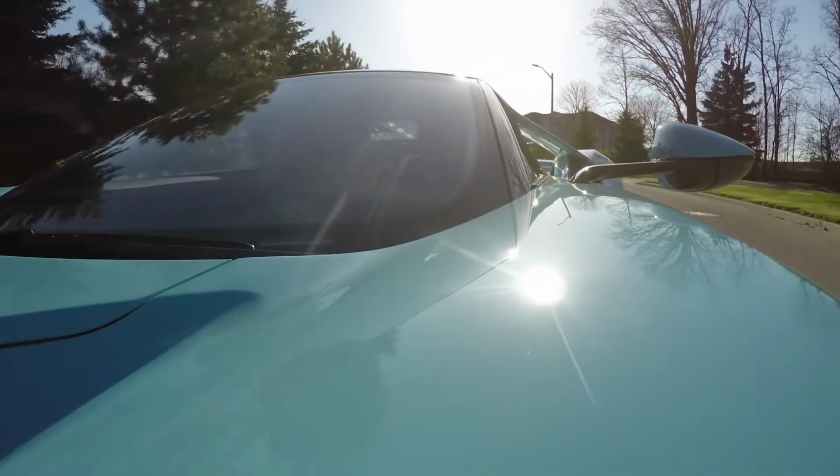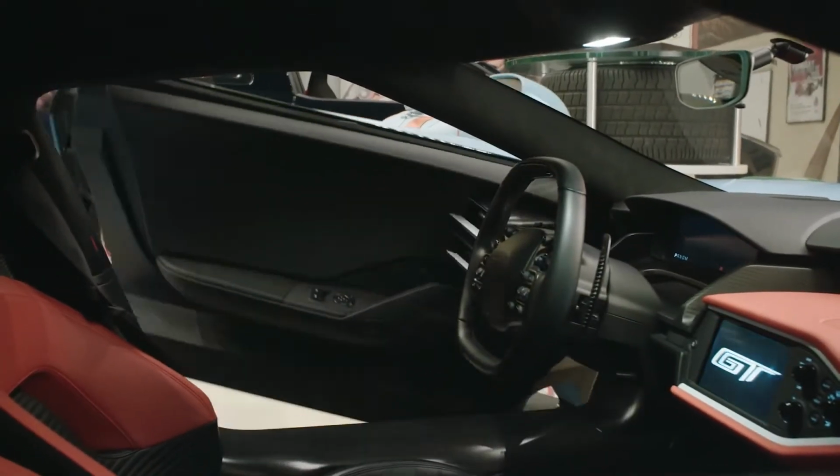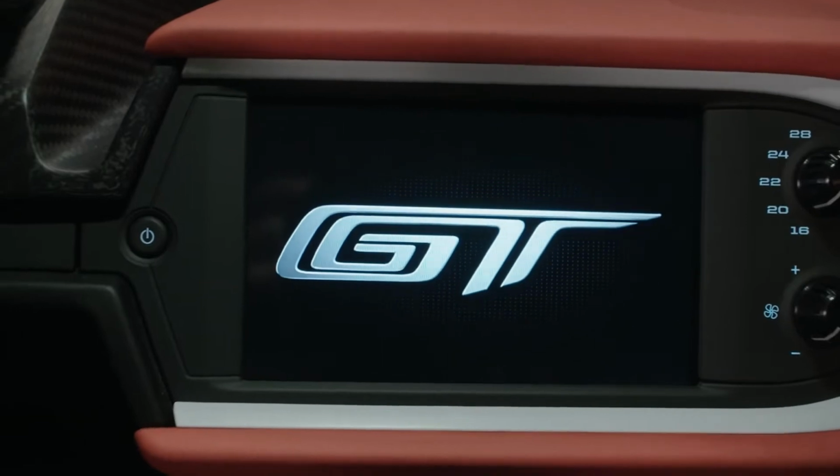It's another piece of rolling art. So the interior of this car was also custom ordered. It's called launch control.